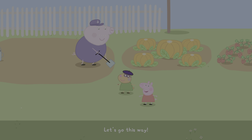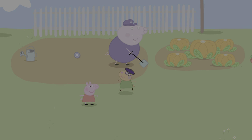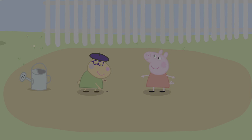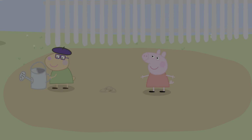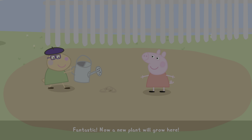Let's go this way. First, make a little hole. Cover it with earth and water it. Fantastic! Now a new plant will grow here.